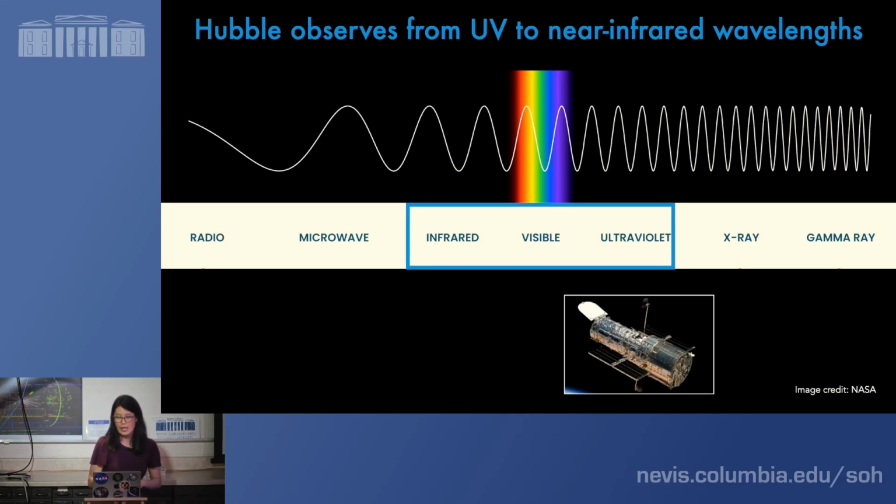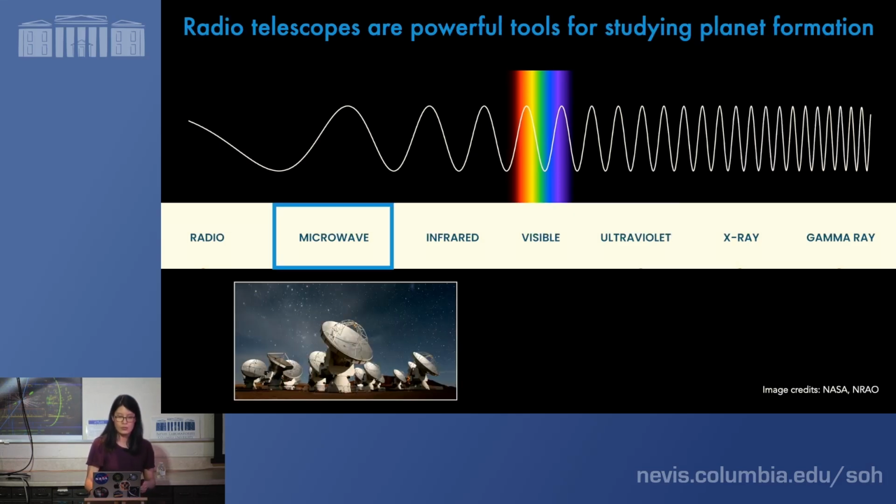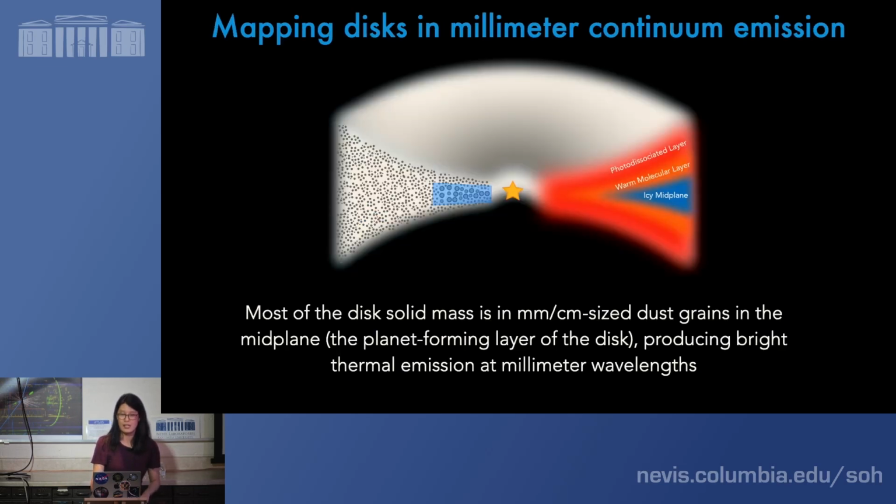Silhouette, this implies that we need to go to longer wavelengths. So radio telescopes are powerful tools, therefore, for studying planet formation for a couple of reasons. First of all, because of grain growth, a lot of the disk solid mass is in centimeter sized dust grains in the midplane. This is the planet forming disk. And conveniently, dust grains of this size produce very bright emission at millimeter wavelengths.